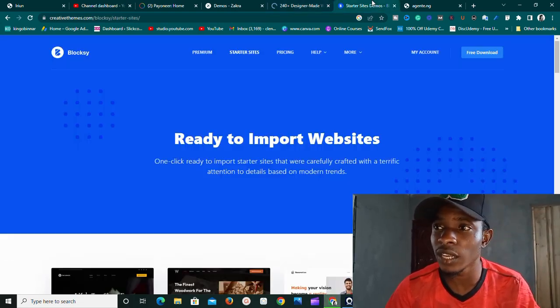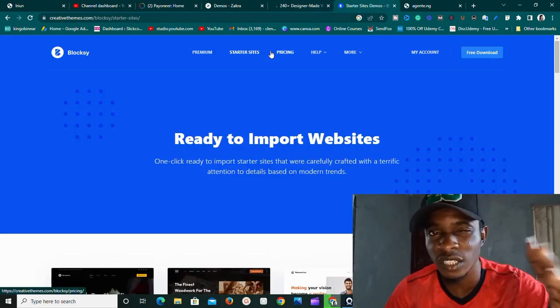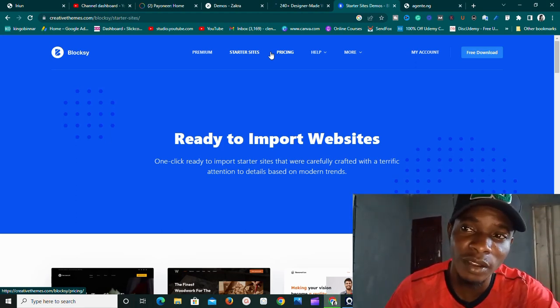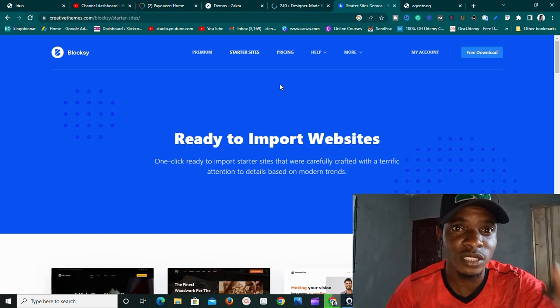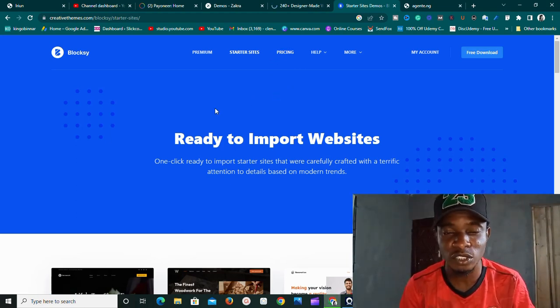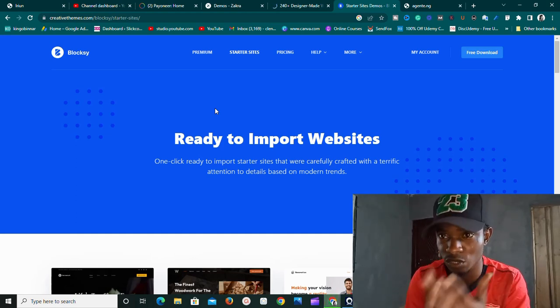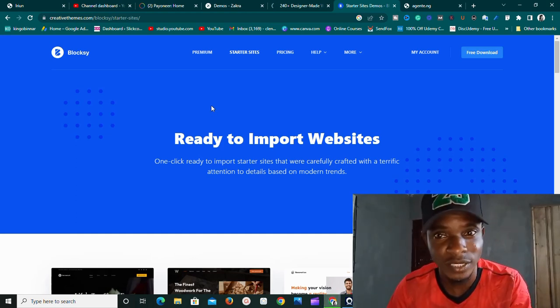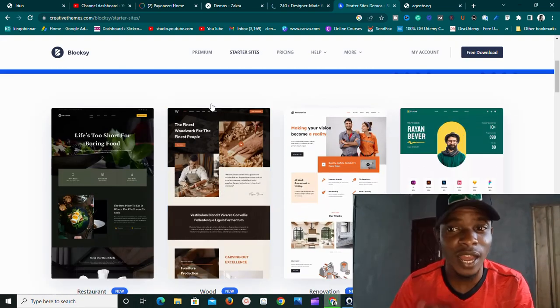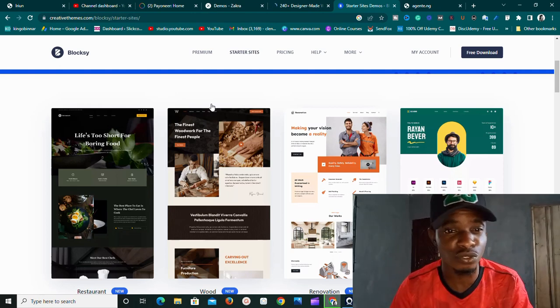Now the last one I have for you, I just want to show you these three which are very popular and very common, and you can create marvelous websites with these three themes. This one is Blocksy. This one has some of the pro stuff, some of the things you get for pro on other ones, for free. It also has a pro plan, but with the free one you can do magic. It allows you to have a lot of access through the customizer.